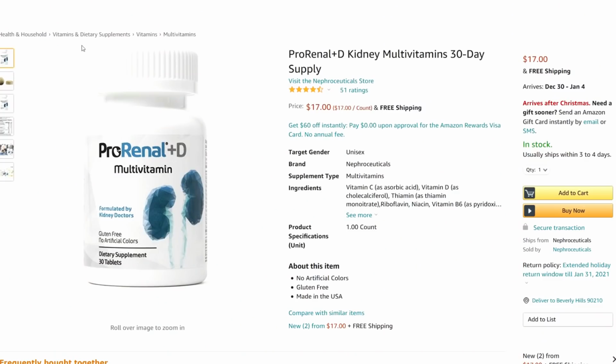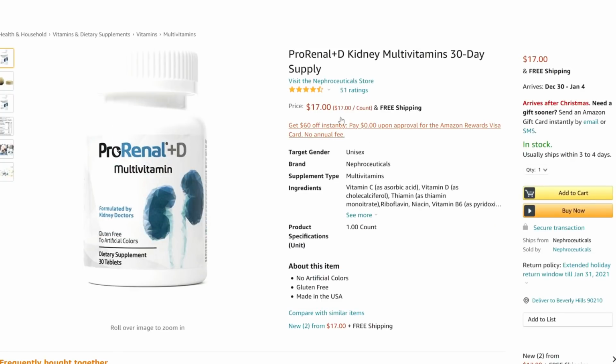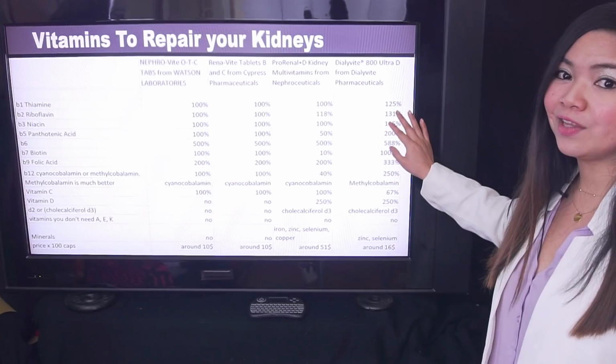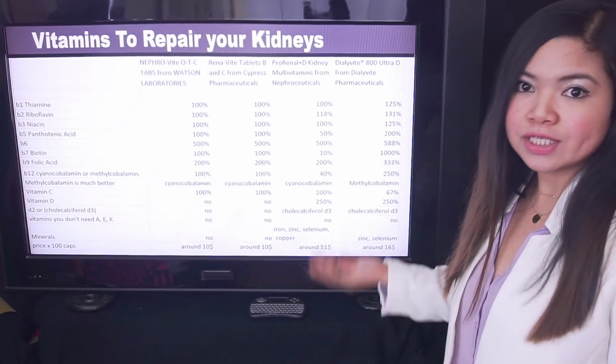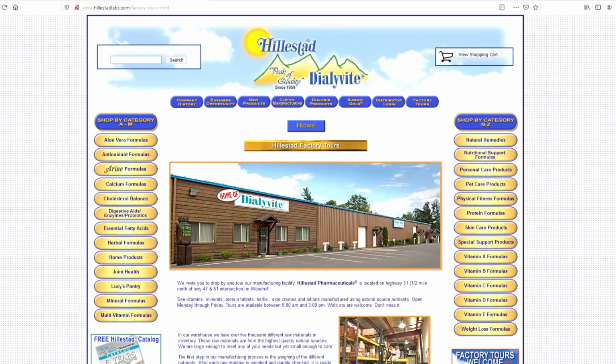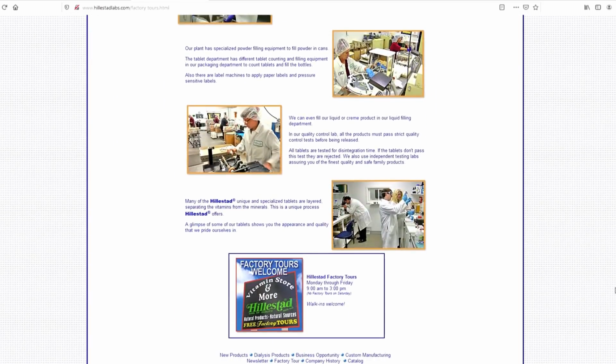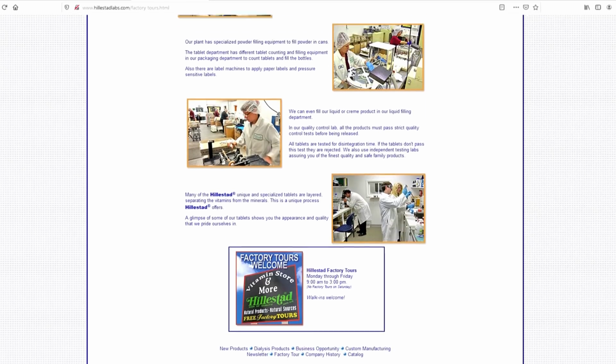So you may consider ProRenal Plus D. This is the most expensive brand, around $51 for 100 cups. But maybe the best option here is Dialyvite 800 Ultra D at just around $16 for 100 cups. This multivitamin is produced by a small pharmaceutical company called Hilleside Labs, which is located in Woodruff, Wisconsin.